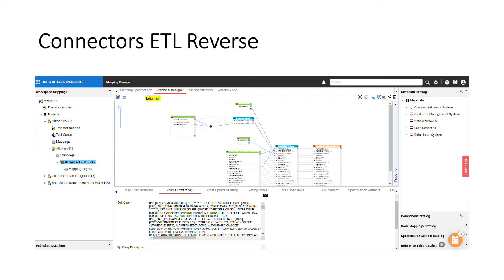The Mapping Manager module here displays and manages data mappings retrieved through smart connectors, as well as creating your own mapping designs with the metadata captured in the Metadata Manager.